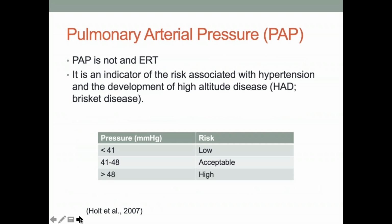So let's begin talking about some of the more recent developments in the suite of EPDs. One is PAP, so pulmonary arterial pressure. Off the bat, I would say that PAP is not what we call an economically relevant trait, or an ERT. An ERT is something that has a direct cost associated with it, or it is a direct source of revenue. Everything else is simply an indicator trait, and some indicator traits can be quite valuable.